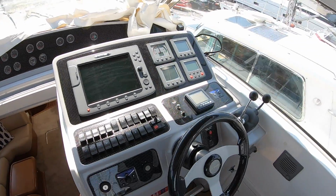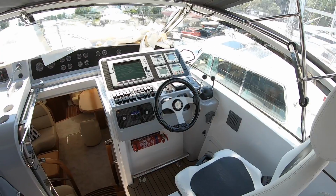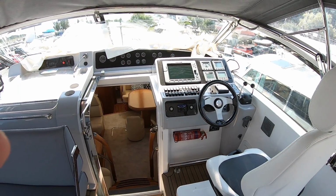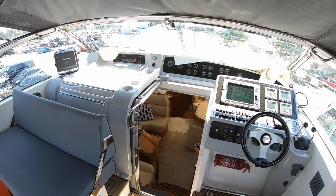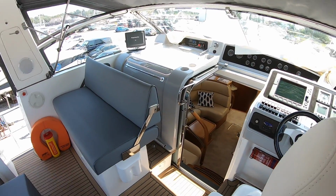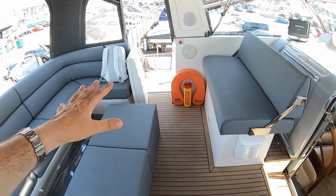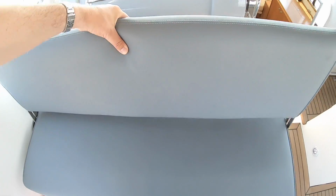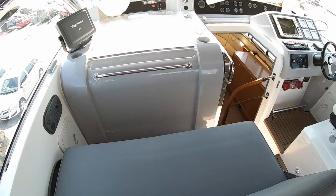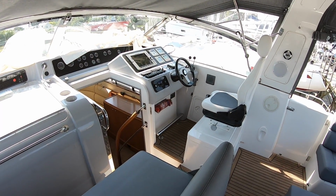Now, the engines on this boat are a pair of Volvo Penta D9 500 horsepower engines, so you've got about 1,000 horsepower in this boat, and that's giving it about 28 knots flat out and cruising at about 22, so it's a decent fast offshore boat. And this seat here, which is very social, up against the front, obviously faces the back. When you're underway, you can just drop this backrest over, and now you've got forward facing seating next to the helm. That works well.